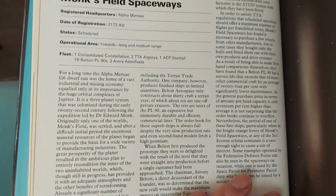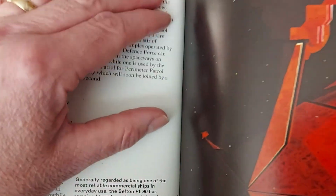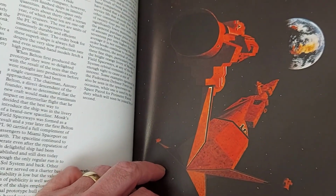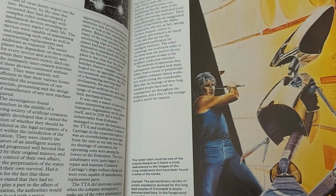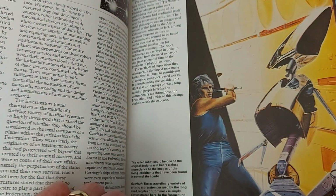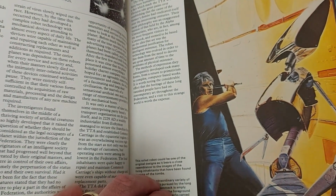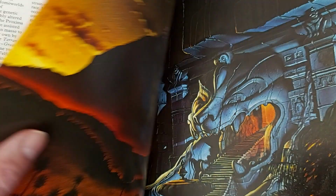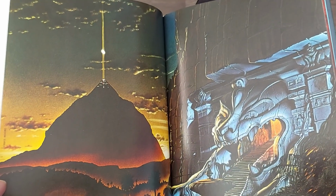This is Monksfield Spaceways from Alpha Mensae. David Jackson, not the actor. Can't see Gann painting, something like that. It's unusual to have actual humans. This is Fred Gambino. I might have read that just to find out why that guy's fighting that robot. That's rather epic. Chris Moore.